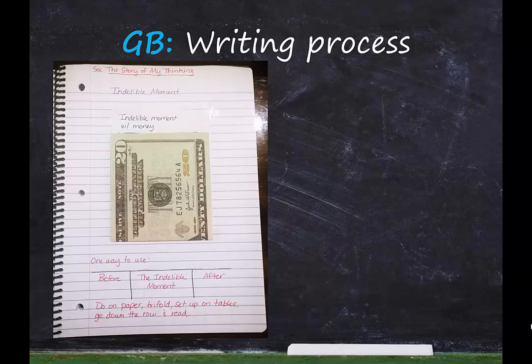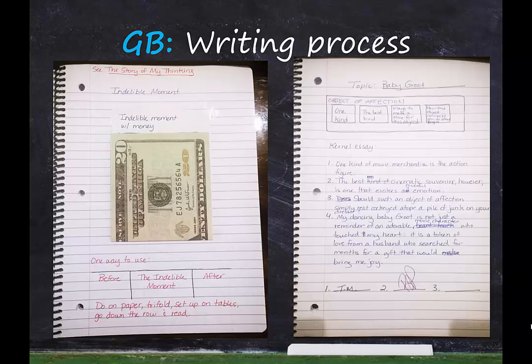Sometimes she shakes up the pre-writing process by finding interesting things to write on. This is related to her indelible moments technique. That's a fake $20 bill, by the way. Inside, I did some free writing for a minute or two about a memorable event in my life related somehow to money. Another one we did was a phone message slip related to an important phone call in our lives.